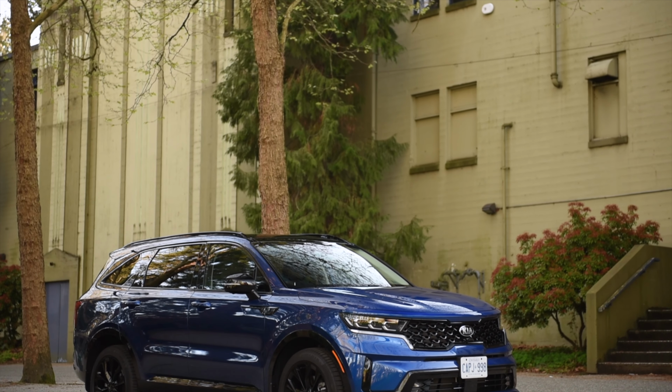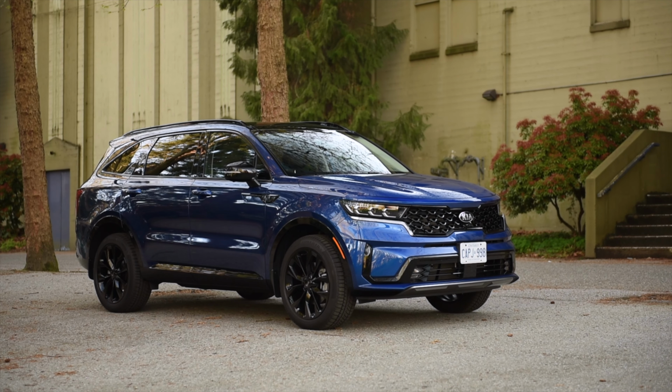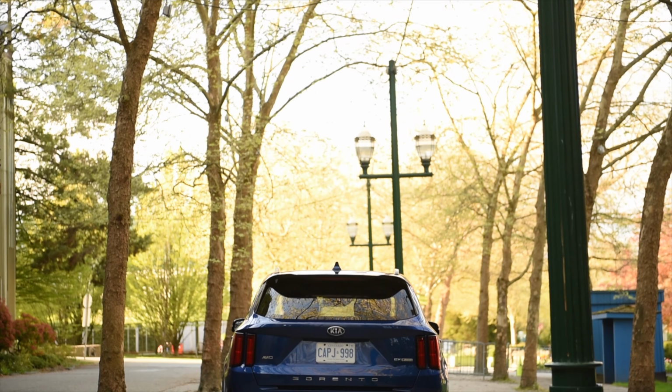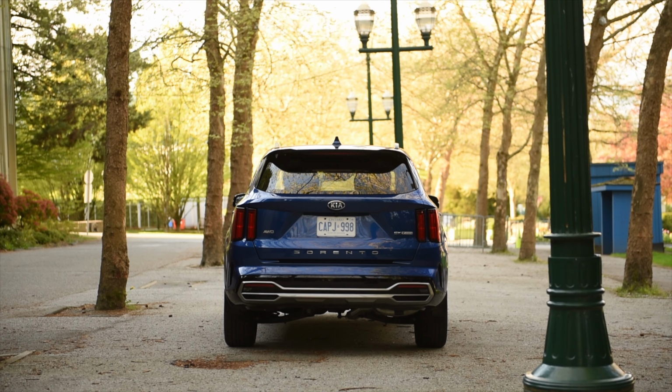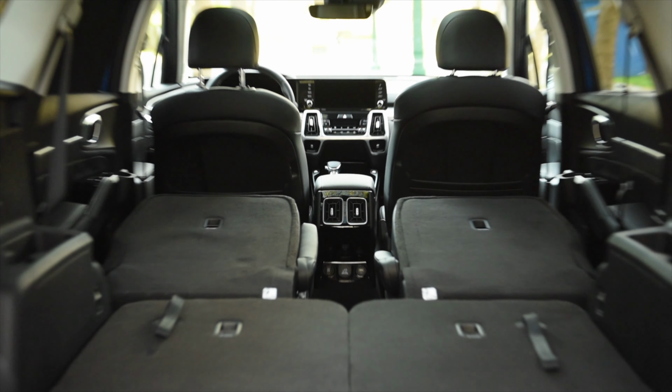In Canada, if you were to opt for the turbo motor, you only get the 6-passenger variant. There is no bench seat for turbo models. So for those times you may need to carry 5 or 6, you need to banish them to the third row. But we'll get to the third row a little bit later.